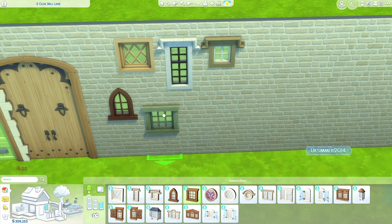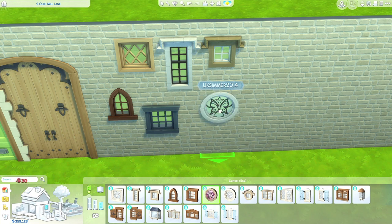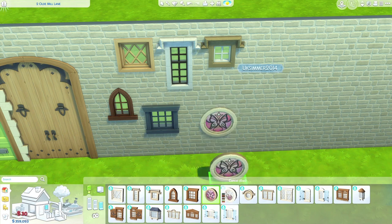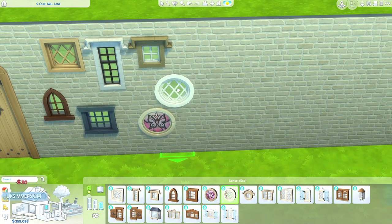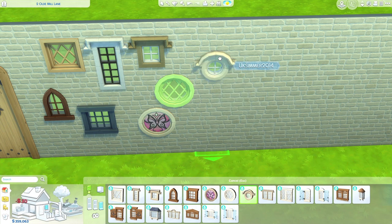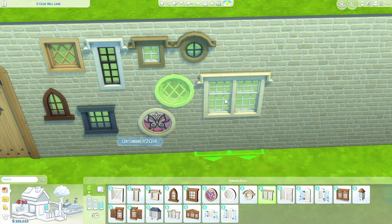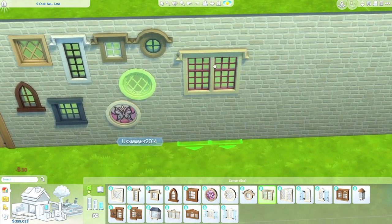My favourite is coming up, and you know why? This one, it's got a lovely butterfly on it. But in the swatches, you do have a fox and a bumblebee as well, as a stained glass window. And then you do have a normal version as well, if you don't like the stained glass window. Then we've got another round window here. Again, it's got that brick work at the top. And then this window has another brick at the top as well.